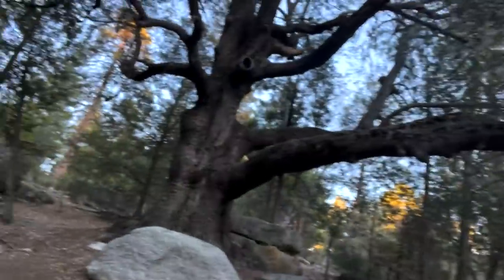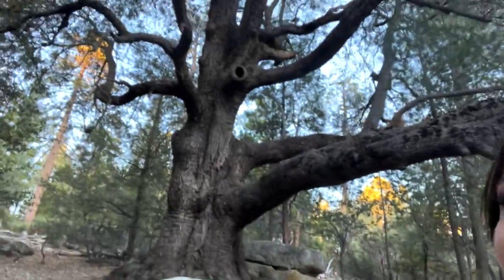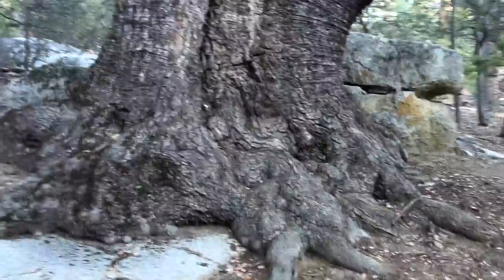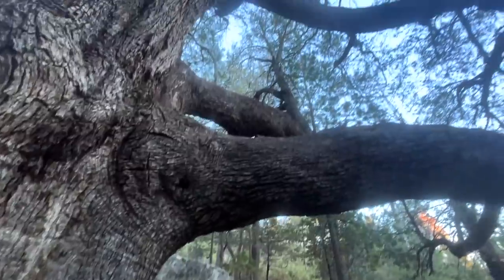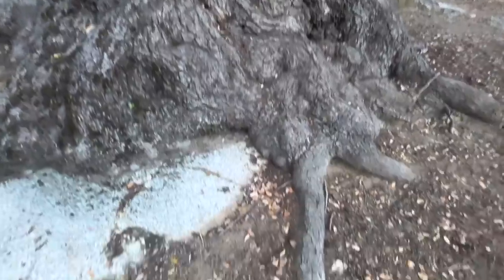Whoa. The fuck? Holy shit. This looks like it's out of a cartoon. It looks like a monster. No, it doesn't. This is a great, great, great granddaddy. So much knowledge. Oh, I want to sit on that trunk. Wow. Oh my god. You're beautiful.